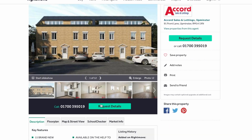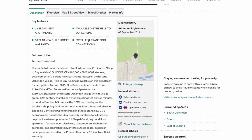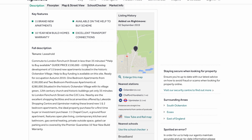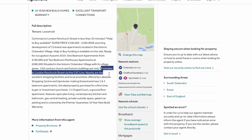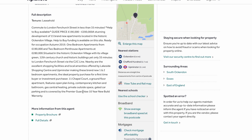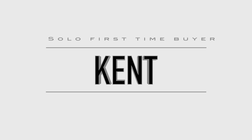It's available on Help to Buy, has the 10-year new homes warranty, but unfortunately there's no recently sold prices as this is a brand new property. They emphasise a few times that it's less than 35 minutes away from Fenchurch Street Station by CTC. Next location, let's go to Kent and see what's within budget.